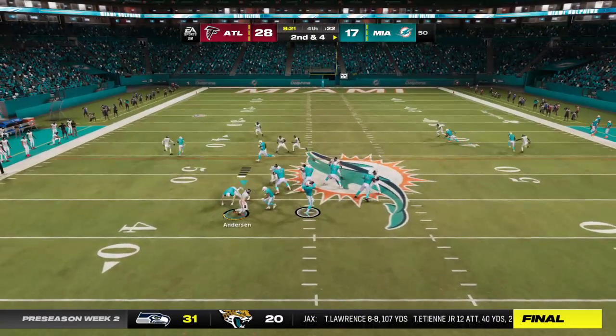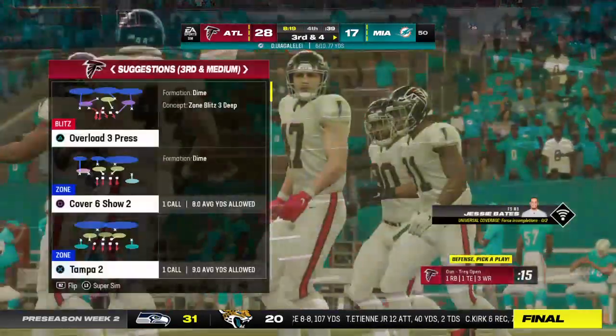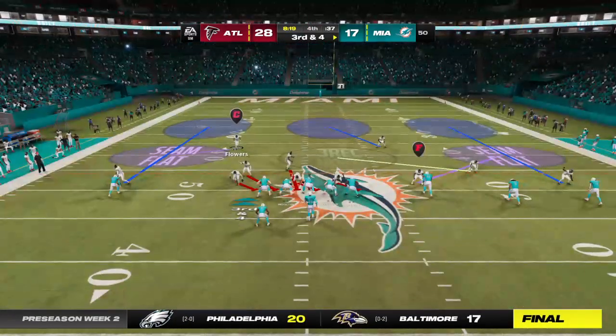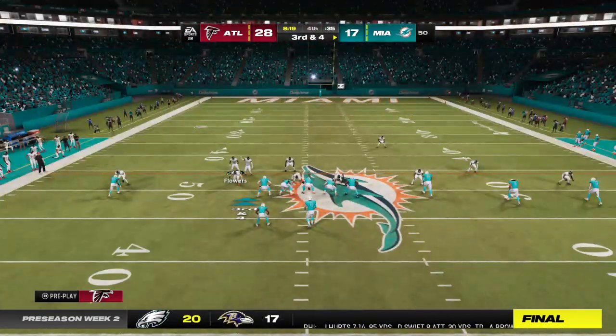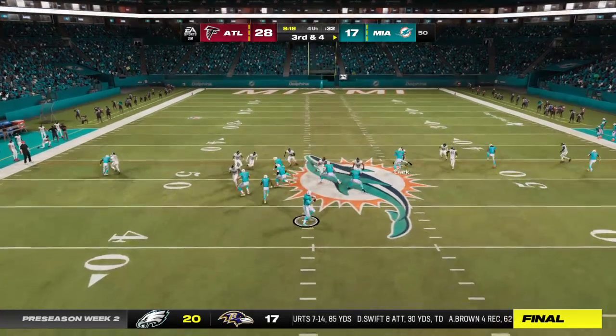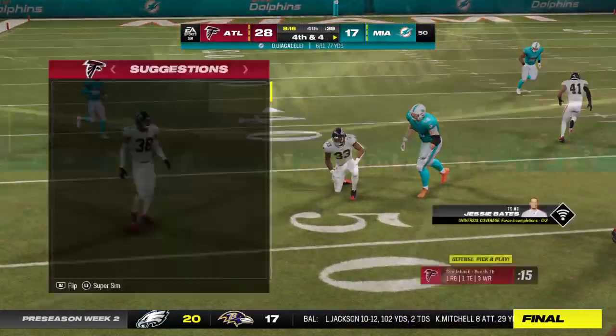From the midfield stripe, they'll look to throw. And this throw incomplete. Now the defender all over him that time, but it's going to lead to 3rd down. In search of 4 yards here to pick up the first down. They'll set up a throw. And a quick throw there is incomplete.